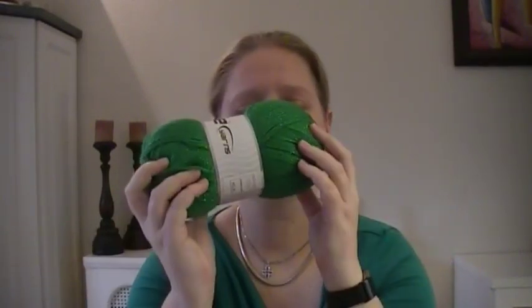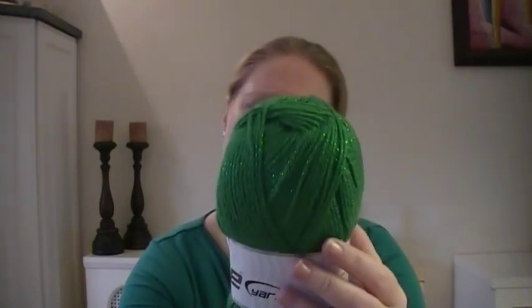The green is the same as the red one. It has the same specs. It's also 100 grams and 300 meters. This one smells okay clean, but also a little bit factory-like. It has the same basic information on the scale. It doesn't really say much. It can be machine washed at 30 degrees. Don't iron it. Don't dry it in the tumbler.